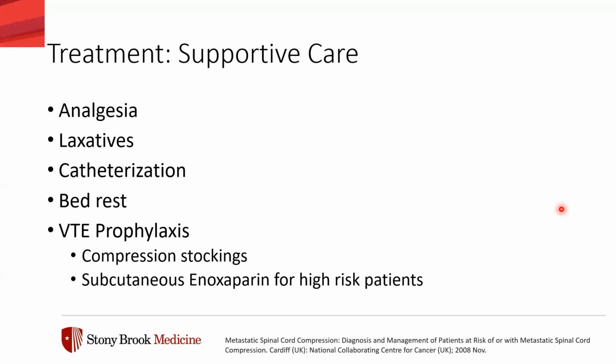Catheterization is important for patients with bladder dysfunction and bed rest as well. It makes a lot of sense because if you're walking around, you're going against gravity, right? So you're more likely to develop that paralysis. So by laying in bed, you're not working against gravity.